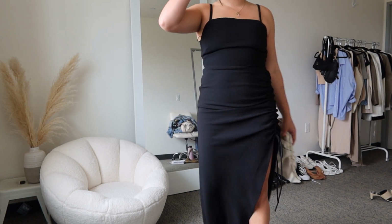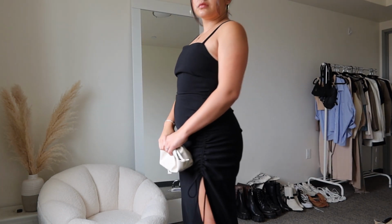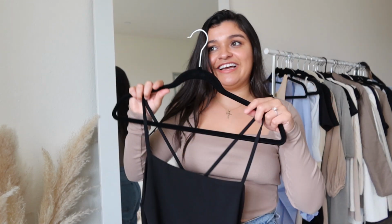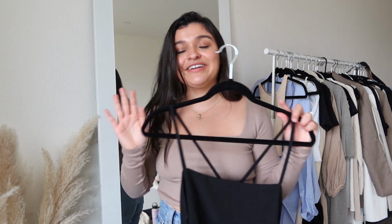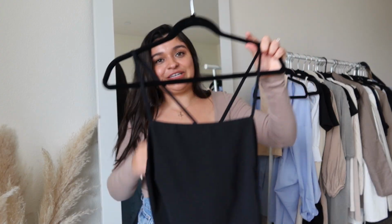You can wear it with sandals, wear it with a nice little pouch bag. I love the square neckline and the spaghetti strap. It's just definitely a staple in the closet. I don't know when I'm gonna wear it, let's be honest, but I know that I'll look damn good when I do. So really excited about this piece.